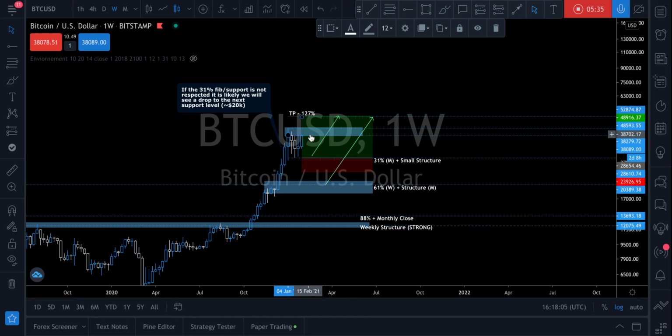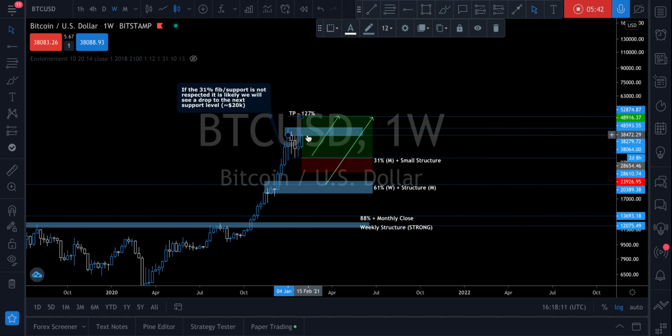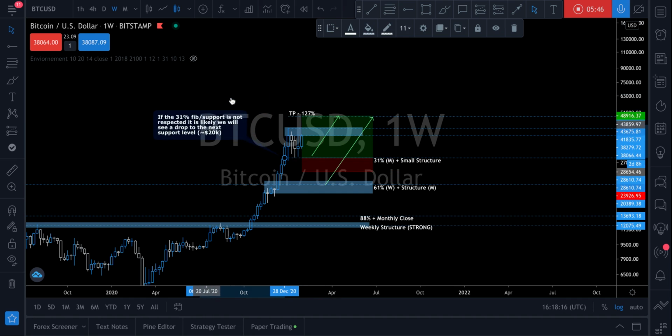So if we can break it, great. We can make it up to this level, the all-time high, and likely this level. If we cannot, then we are likely to come back down to 29 and load up some more. Either way, we're going to hodl, guys.